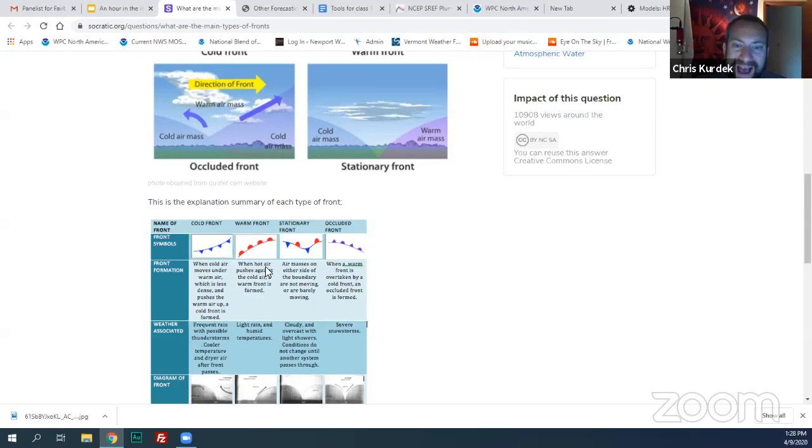The warm front is when hot air pushes against cold air and a warm front is formed. Light rain, humid and moist conditions is usually what you would expect with a warm front. And then the stationary front, the air mass on either side of the boundary is not moving, it is stationary or stagnant. You would expect cloudy and overcast skies, light showers, and conditions to be pretty persistent and gloomy for the next few days.